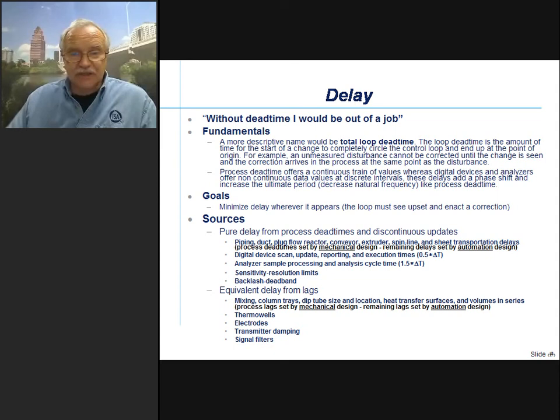I'll just briefly summarize the importance of delay. Without dead time, I would be out of a job. The control loop errors could be zero. You could set the tuning settings as fast as you want. Fortunately, I've never seen a loop without dead time.